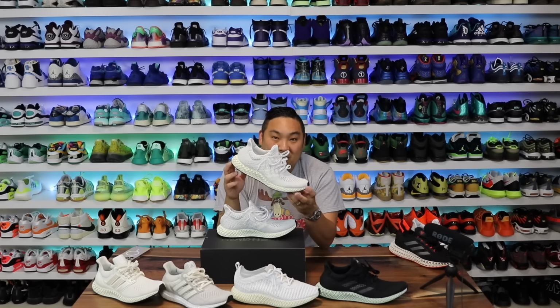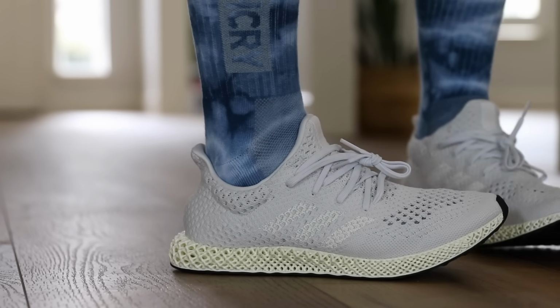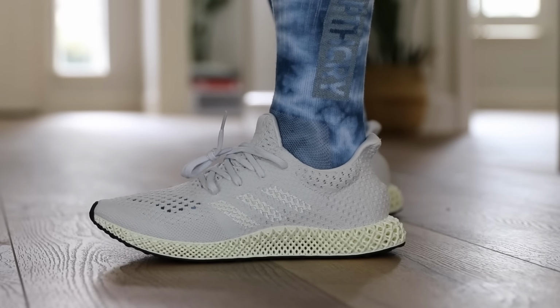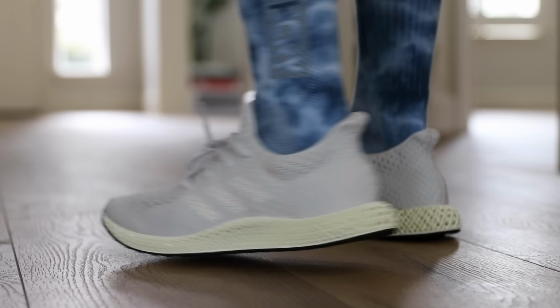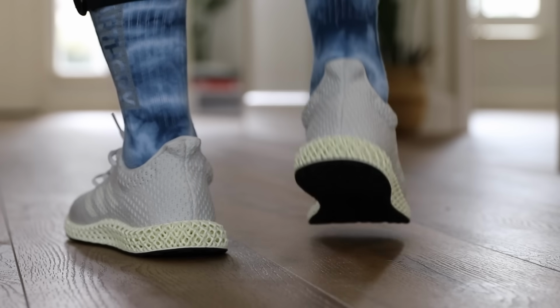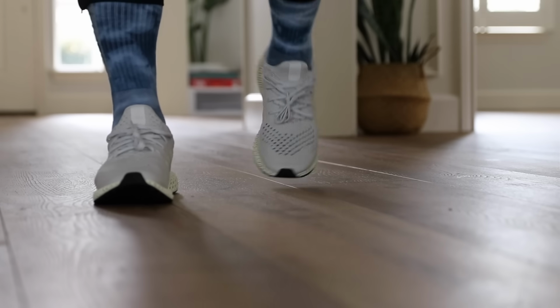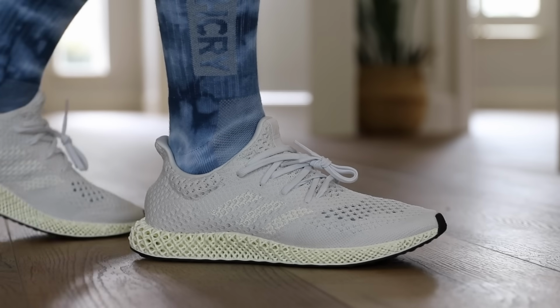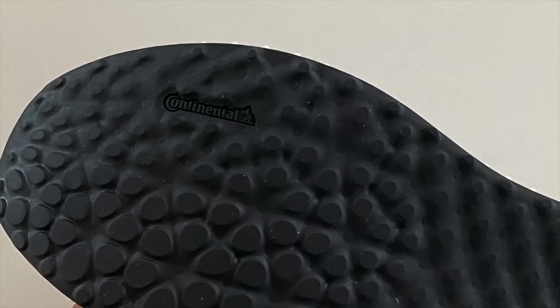But now we have the 4D FutureCraft, and I think that this is another one that people are just sleeping on. It's not as comfortable as Ultra Boost, I'm going to be honest. At least if you're looking for a softer comfort sneaker like Ultra Boost, the regular ones are definitely softer on feet than these. But if you don't like the soft squishiness of that Ultra Boost, this is actually a really good alternative, because this is definitely a lot firmer, but it's actually really comfortable still on feet. You also have a really thick Continental Rubber on the outsole of the shoe, which is nice to have.